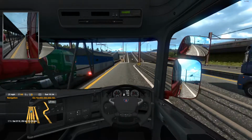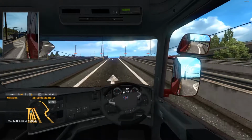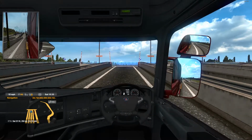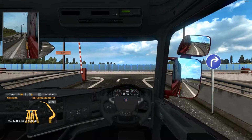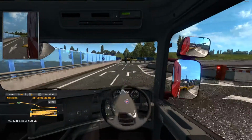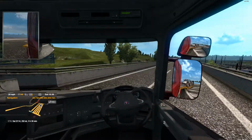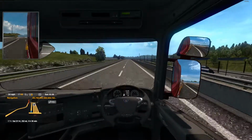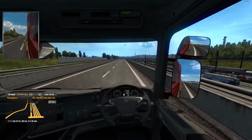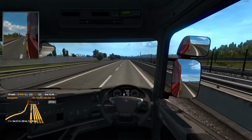Apologise for a little bit of lag. I think it's because we weren't synced properly with the graphics in the UK, but we're back in the UK now, so there we go. Maintaining 40.